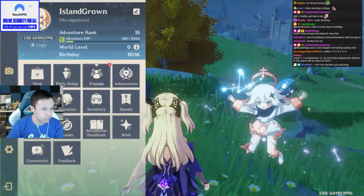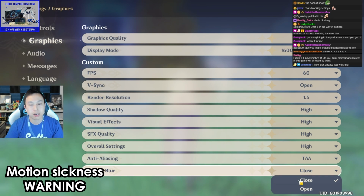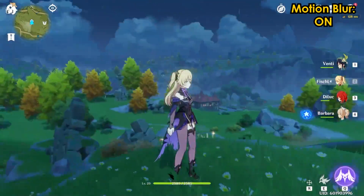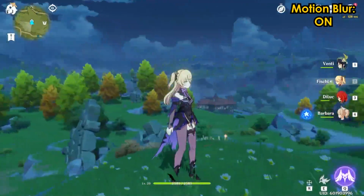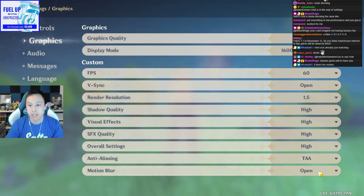The last thing, which is probably the most important setting here, is the motion blur. This is a big thing. Typically on all the games I play, I almost always turn off motion blur. When you have it on, it is what it says, right? You get a little bit more motion blur. It helps some people make the game look smoother when gaming, but I usually just turn it off. By turning this off, you're not going to experience that motion blur, and that will help lead to less motion sickness as well.